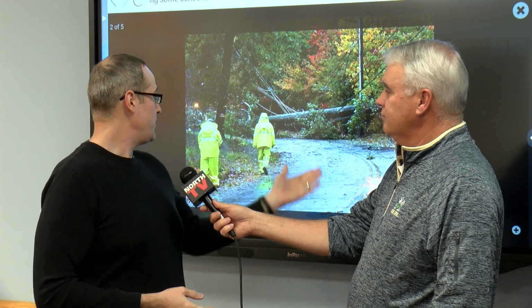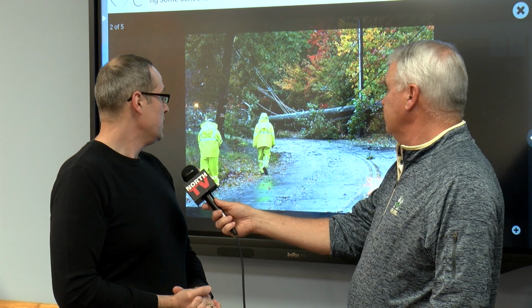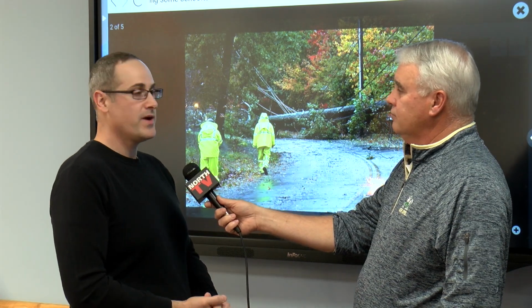We like our trees, right? We like the shade that they bring. This is an old-growth tree, and unfortunately it came down, but we live in a society where we rely on electricity. So in this particular moment, the tree's already down, we've got to remove it, and we work as fast as possible to get everything restored.